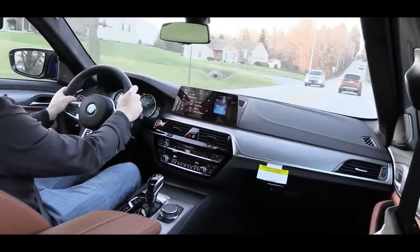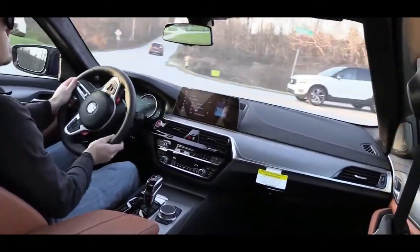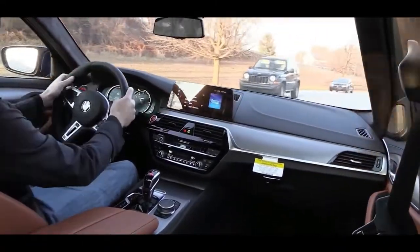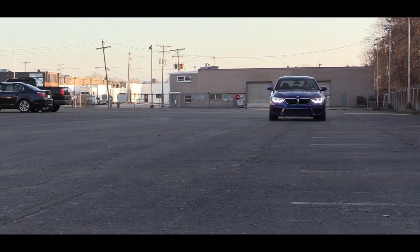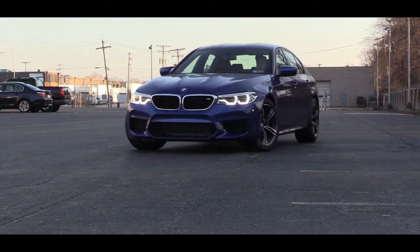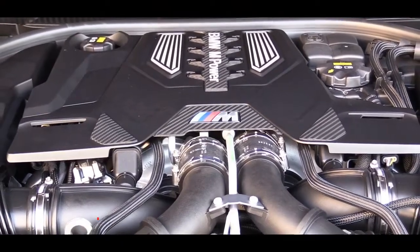We will be testing out the paddle shifters in a little bit here, but when you put all of that together, the 0 to 60 time for the standard M5 comes in at 3.2 seconds. This is a family sedan that can hit 60 in 3.2. That is just ridiculous. And as you can imagine, it gets better with the M5 Competition. That's going to add 17 horsepower, giving you a 0 to 60 time of 3.1, top speed 190 miles per hour if you wanted to test it out on the Autobahn.